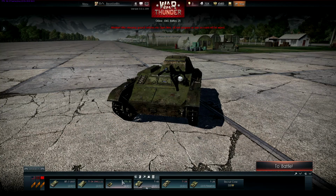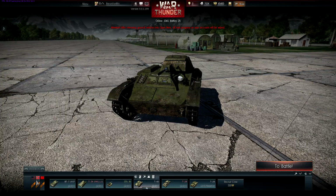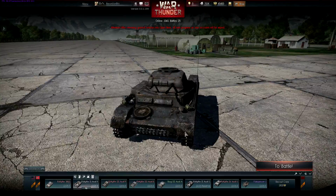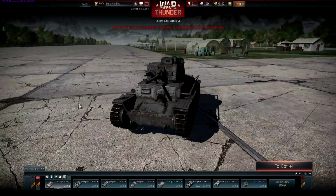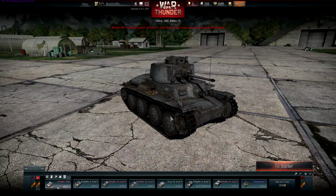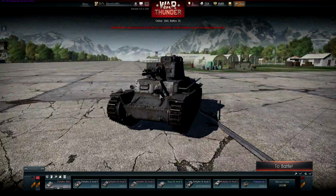Right now, I think I'm leaning towards the BT-7 just because I really want to get it up to speed, and maybe the Panzer 38T because it's kind of unique. We're used to Panzer IIs, Panzer IIIs, and Panzer IVs, but this Panzer 38T, there's also a 35T, and this is a tier 1, so it makes you wonder where they're going to put the Panzer 35T.